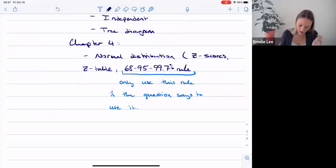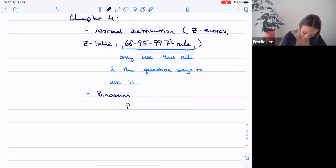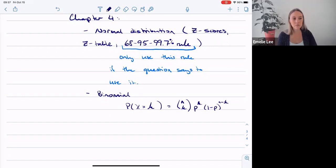What else did we talk about? Z-scores, the Z-table, the empirical rule. I think that's probably pretty good. And then we talked about the binomial. The binomial distribution says that we can find the probability that x equals k by n choose k, p to the k, 1 minus p to the n minus k. This is the formula that I'm expecting you to be able to use to find those probabilities. This one I will ask you about, to apply.